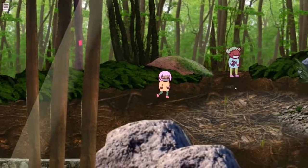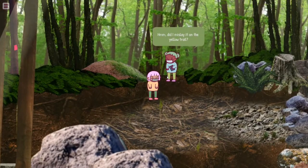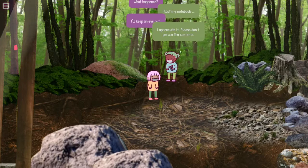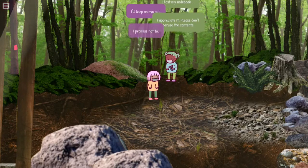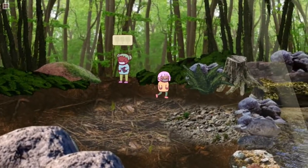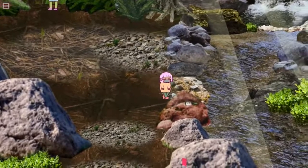You looking for a lens by chance? Hello. Did I mislay it on the yellow trail? What happened? I lost my notebook. I'll keep an eye out. I appreciate it. Please don't peruse the contents. I promise not to. Wow, that's awfully nice of you. Curiosity might get the best of you, though.